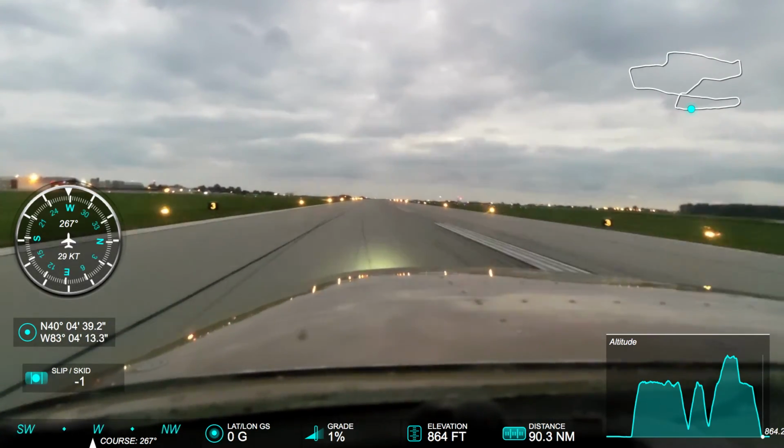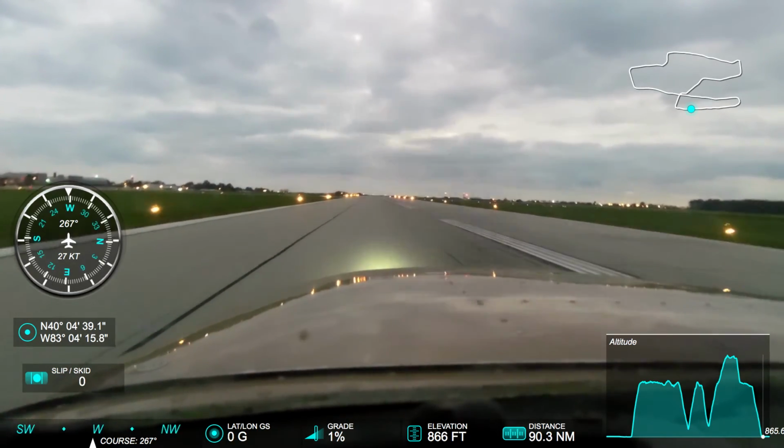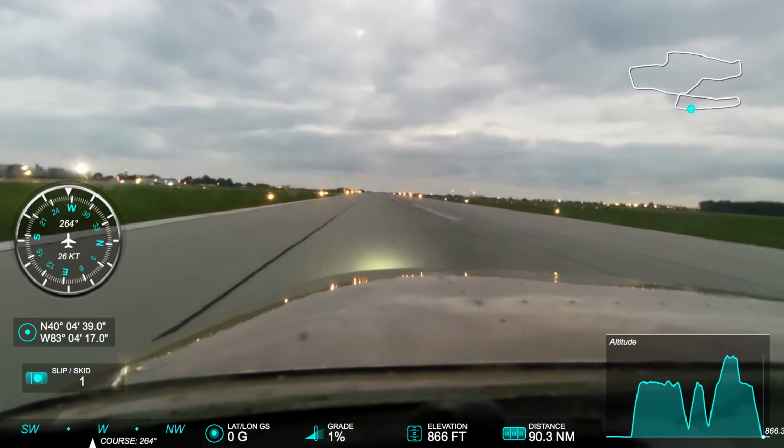46 Tower, turn left to taxiway Charlie Alpha to the ramp, monitor ground, point 7, good evening. Charlie Alpha, monitor ground, 75746.